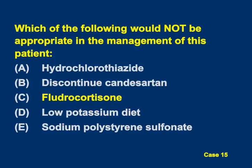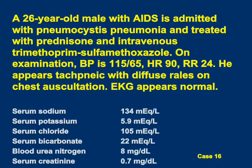Now, one might think that giving fludrocortisone would be a very direct way of fixing a patient with hyporeninemic hypoaldosteronism, and indeed doing so does bring down the serum potassium, but at the expense of worsening the hypertension and worsening the edema. And so we don't usually treat hyporeninemic hypoaldosteronism with fludrocortisone. So in this sort of patient, I would probably avoid it.